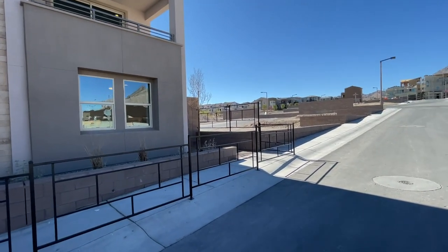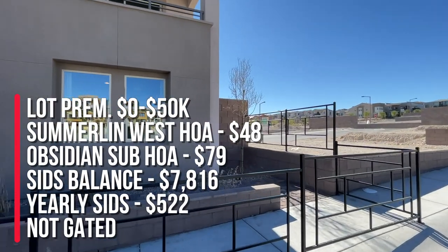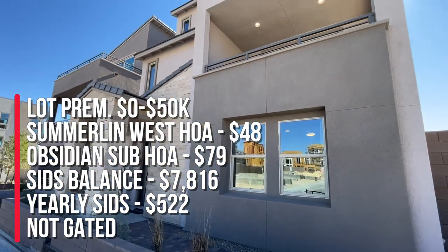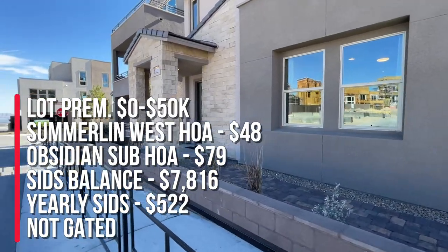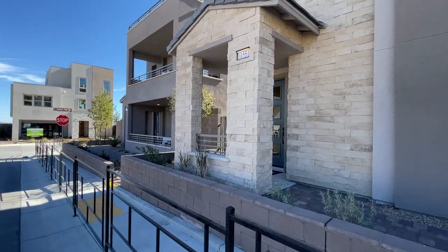I did find out that the lot premiums are anywhere between $0 and $50,000 depending on the size of the yard. So these ones, I would imagine, because you don't have much of a yard, it's not gonna have much of a lot premium, but the other collection will. Anyway, let's go take a tour of this model.